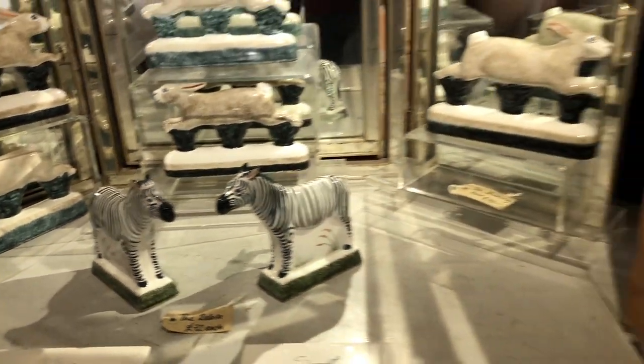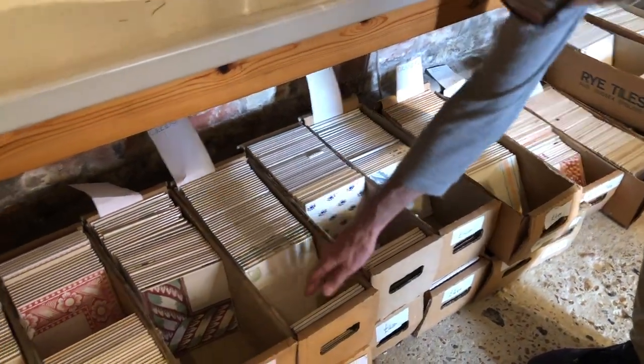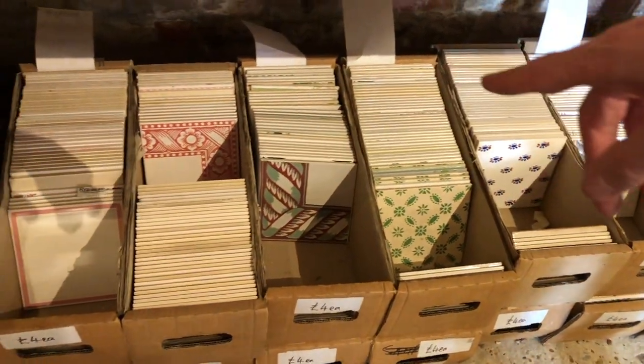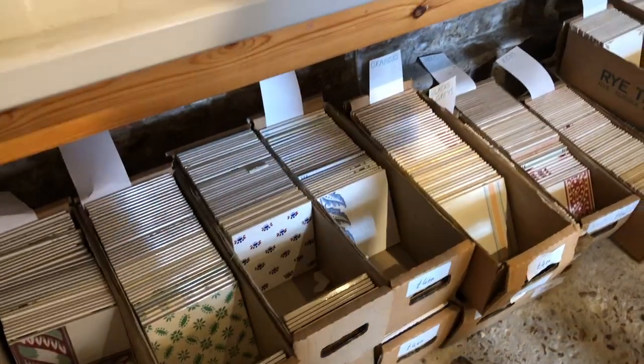Oh look, you can buy individual tiles. Oh yeah. £4 each. Okay. That's actually quite reasonable, isn't it? You could do a mix and match, or build up a pattern. Yeah, I like that. Oh, there's loads here, look, I've just seen.